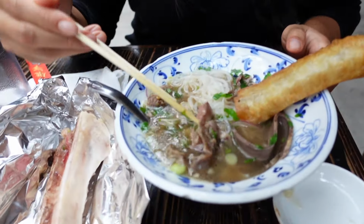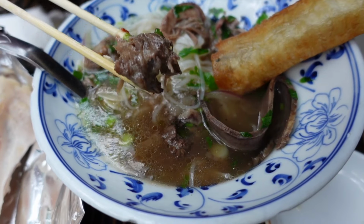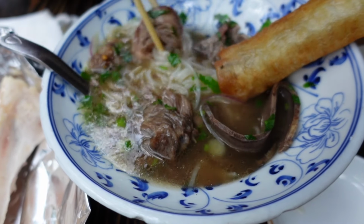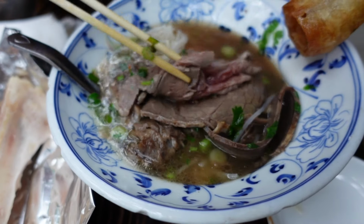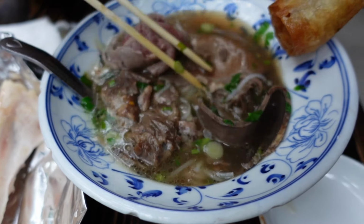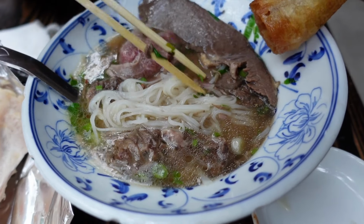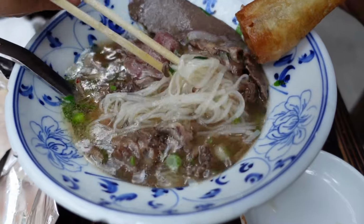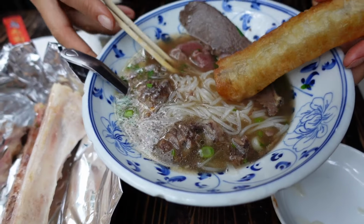Here we have the house special pho. Come in closer. As you can see here, I have that bone marrow that I scooped in, some oxtail that's been picked off the bone, some tendon over here somewhere. This is some filet that's nice and rare, and some brisket, along with the noodles, some onion, scallion, and cilantro, and a little cruller. Let's see how this tastes.